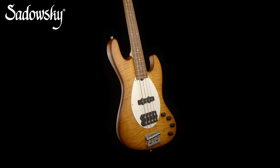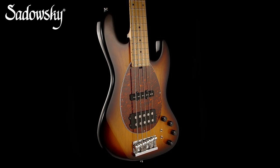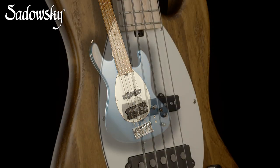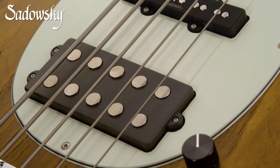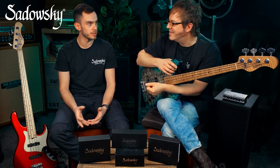There's a new series of basses also, the MM series. Exactly. What is that all about? That's the most recent model we introduced. It's a Sadowsky bass with MM style pickups. Right, so let me get this straight. You have a Sadowsky bass with an actual MM style humbucker with two coils. MM style with two coils, exactly. You can split the coils, so you can play either as a single coil or as a humbucker.